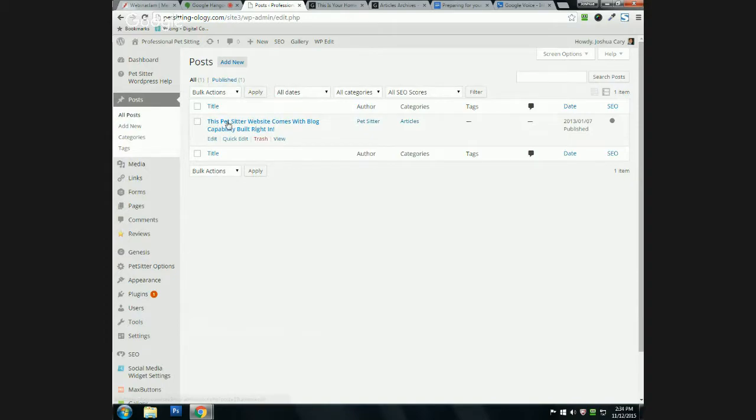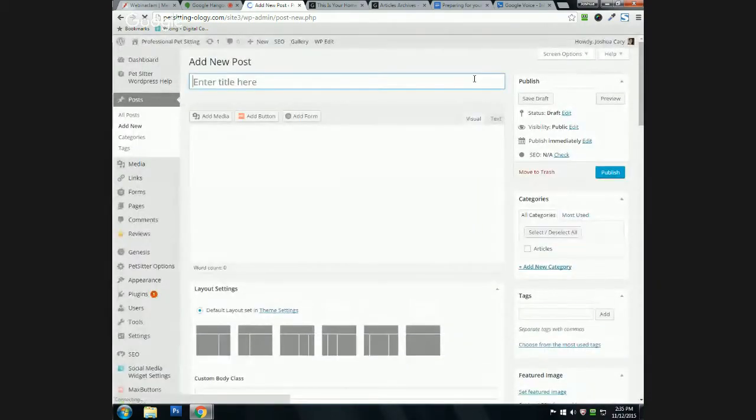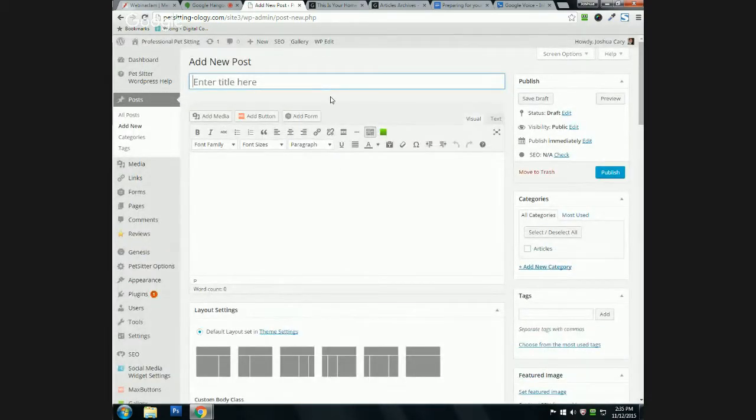When you have articles already written, you can hover over this and you will see an edit button, which allows you to edit the post. You can send it to trash, or you can view it, which would show you the live view on the website. So we're going to start with a fresh, clean add new. On the top here, you can get directly to an add new, or over here you can click add new, same difference, and you are getting ready to add a new blog post. Much of this is identical whether you are creating a post or a page, so understand that.